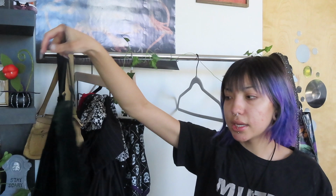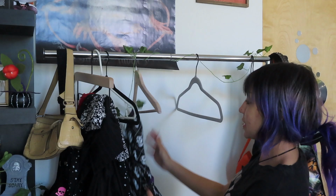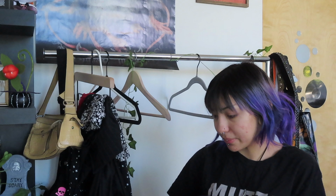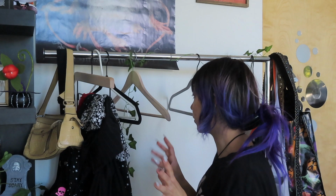Okay, this dress, I think you guys remember this from my thrifting video. I got this Misfits dress. I haven't worn it since I got it, but I think it's because it's more like a staple piece in my closet. So this was a collaboration between Sourpuss and Misfits, and I am not going to get rid of this just because it's so unique that I just don't want to get rid of it. Even if I don't wear it, I'm just not getting rid of it.